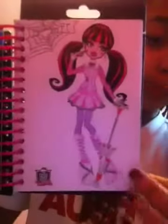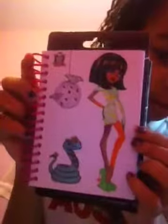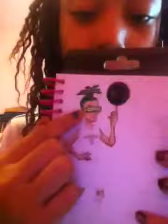Next, I have the mini sketchbook. I have some cool stuff in here. If you have this, you can try some stuff here. I have Claudine Wolf, soccer practice. I did Frankie, Clea Denial, Dawn of the Dance. And I did not do Laguna, and I'm starting on Deuce. I just added his basketball and his glasses.